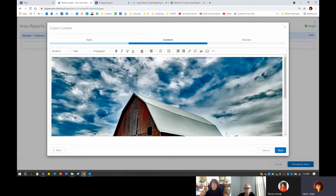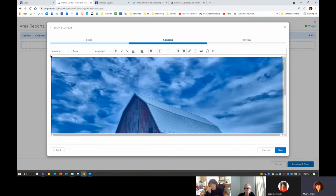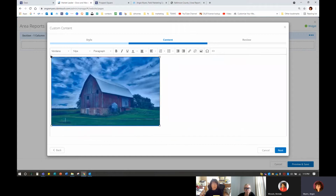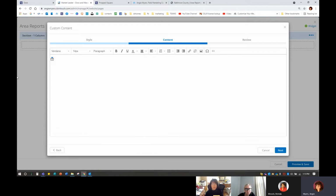Now you're going to see the photo is enormous. So I'm going to go ahead and left click on my photo. And you'll see we have these little boxes here and I can just kind of drag it. But as you're dragging, pay close attention to that number.